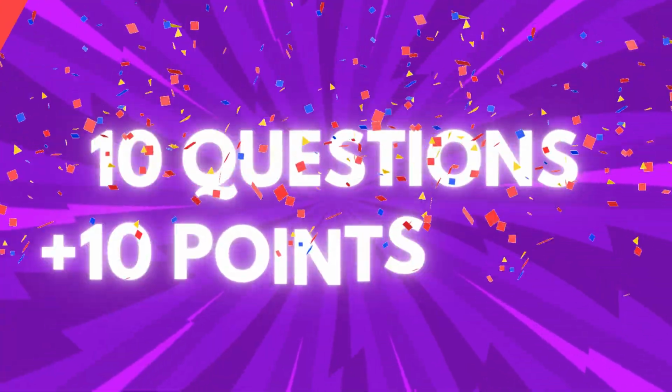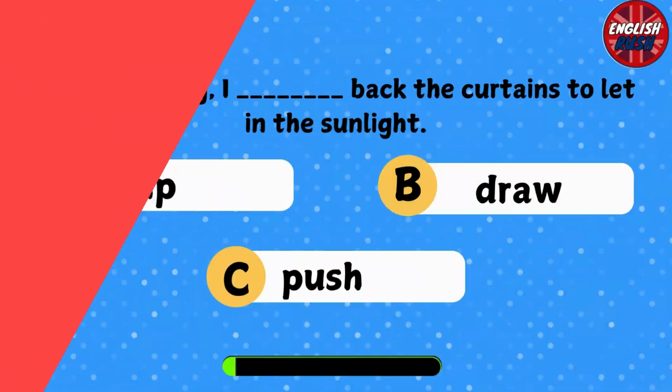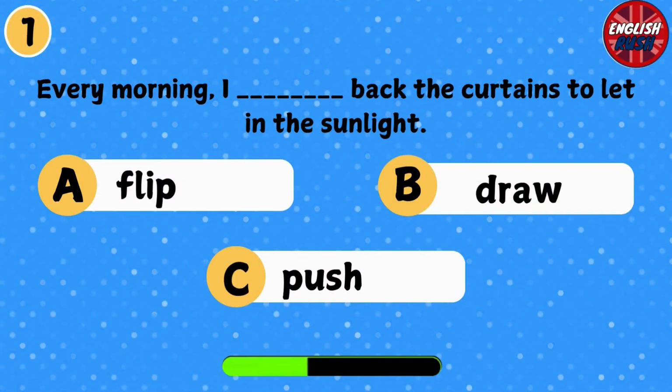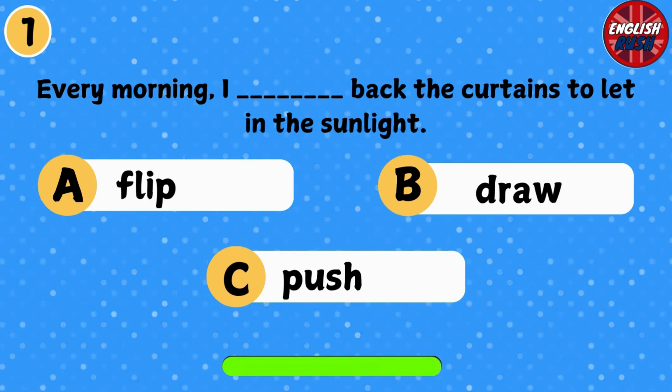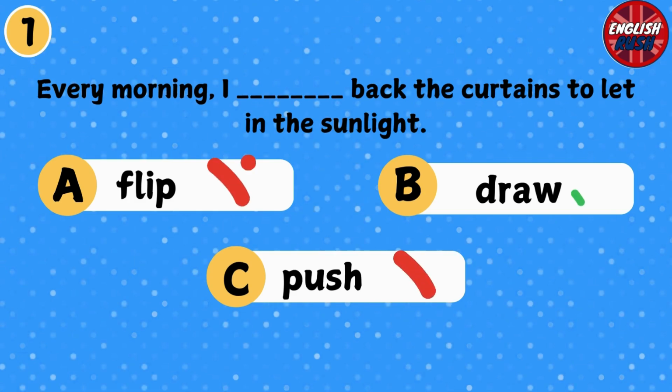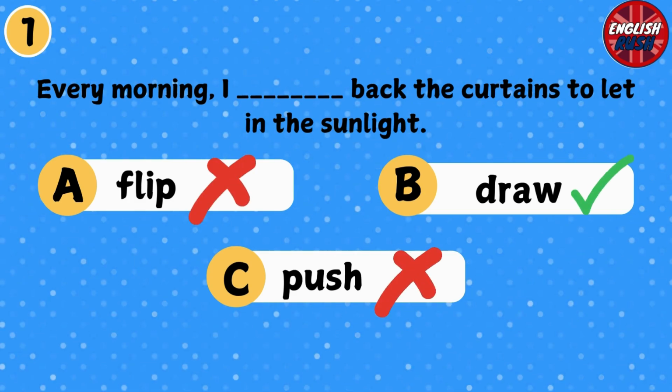Quiz time! 10 questions, 10 points each. Every morning, I dash back the curtains to let in the sunlight. And the answer is draw, option B.